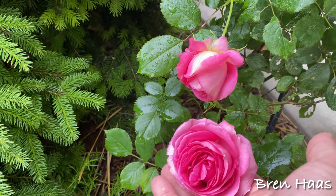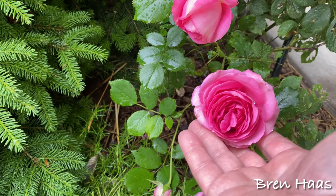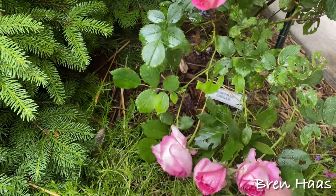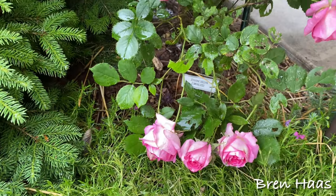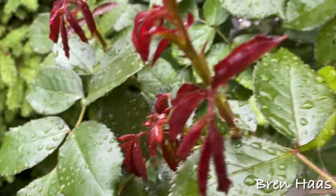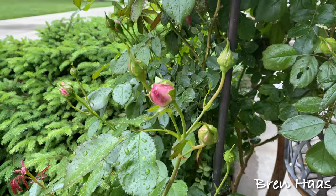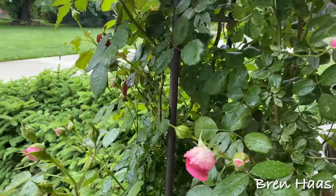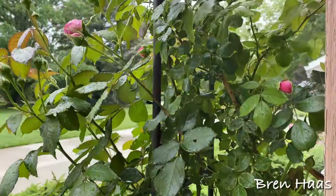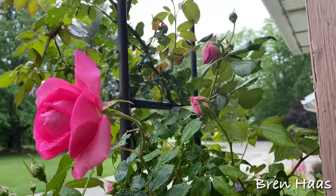Actually, you know what? This is the second summer I've had this one. And I found it in a bag. It was a bagged rose bush that you can find almost anywhere, really. I've seen them at Aldi's. I think I got this one at Walmart. They have them at Menards and all over the place in the bags. Some people don't like the bagged roses. But I do. They're a fun surprise. You find some real beautiful heirlooms. And look what I got. And I think I paid $4 for it.